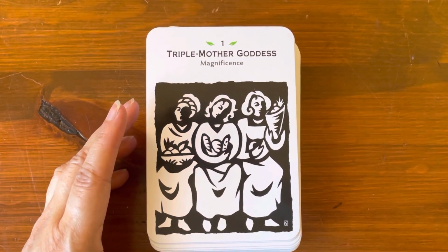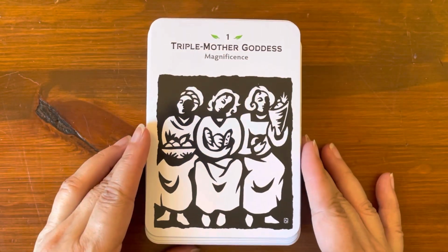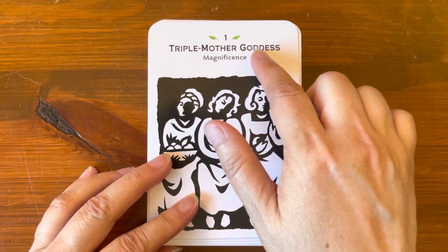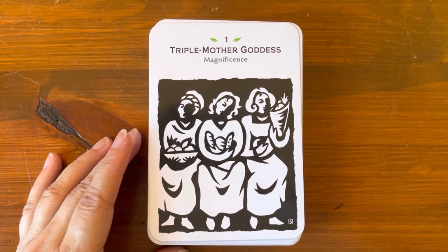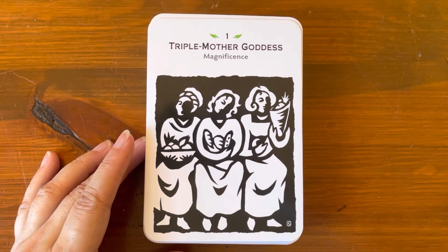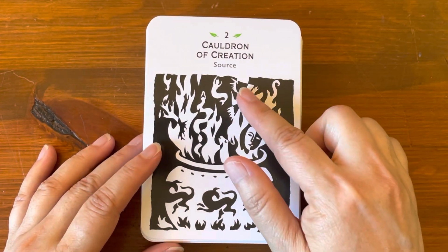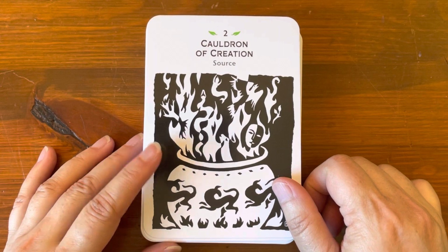Oracle deck. It is a black and white deck of Celtic theme, because it is the Celtic Healing Oracle. So 64 cards total, and they are numbered. They have key words or key title of the cards, and then I guess it's the name of the card, and then a keyword underneath the name. All right, so we have number 1. Magnificence. And this is one of the decks that I requested because I skimmed through it and I did like the keywords. So card number 2, Cauldron of Creation, Source.